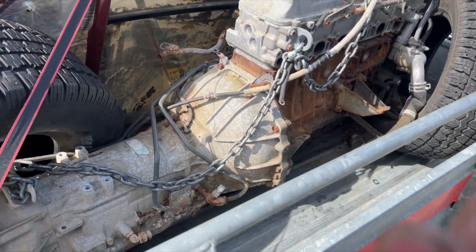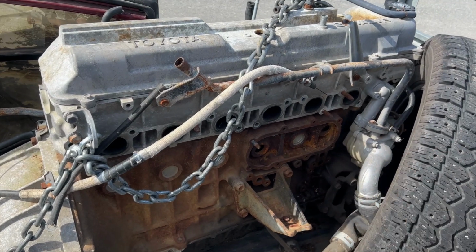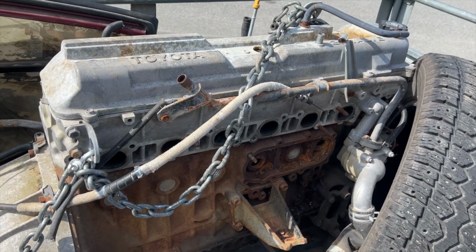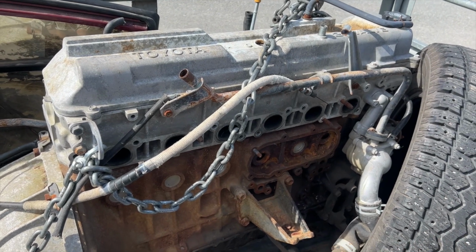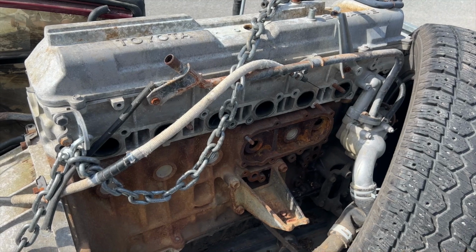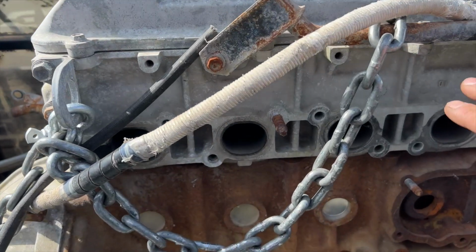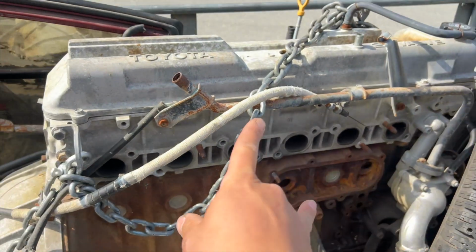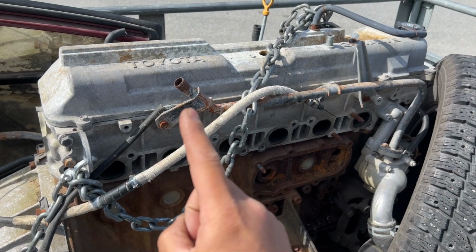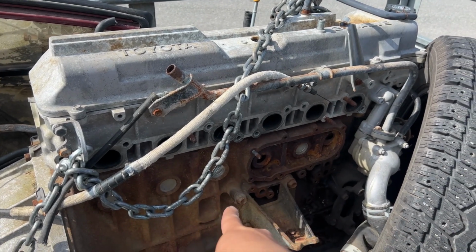But the engine was bad for sure, because his son pulled this engine out because it was bad and they swapped in a good engine. But they don't remember what was wrong with his engine. So I'm hoping it's something easy, maybe like a blown head gasket. The main thing is that once I open this up, I'm hoping the cylinder head is good. And once we get to the block, we'll see what's wrong with the block.